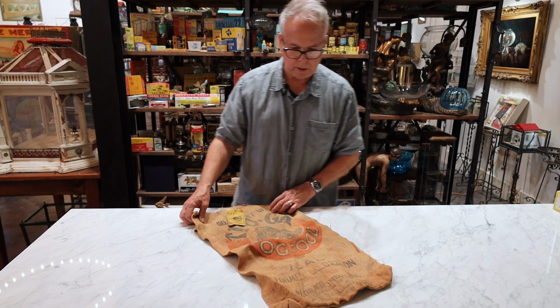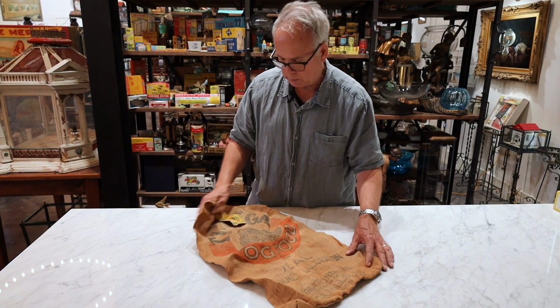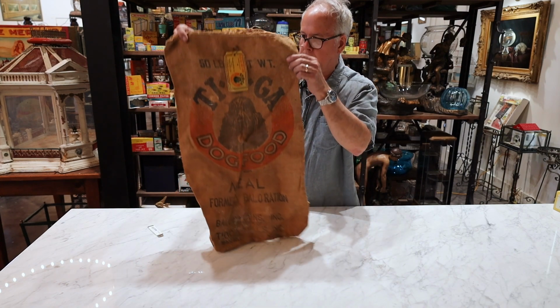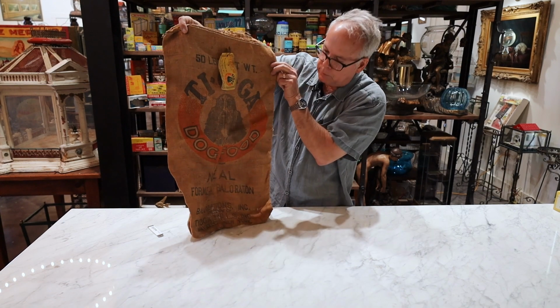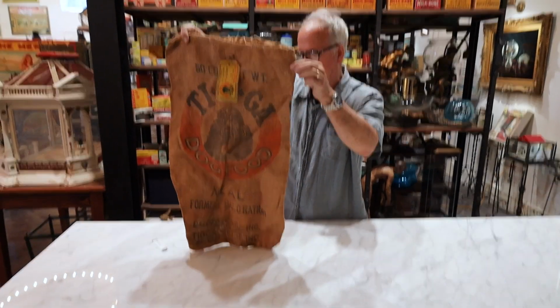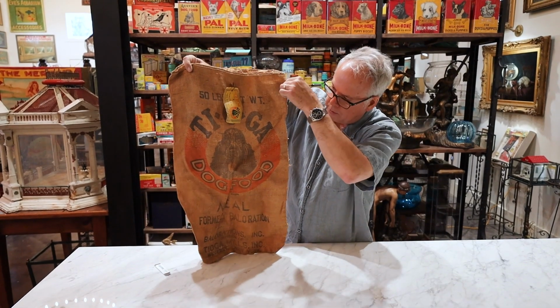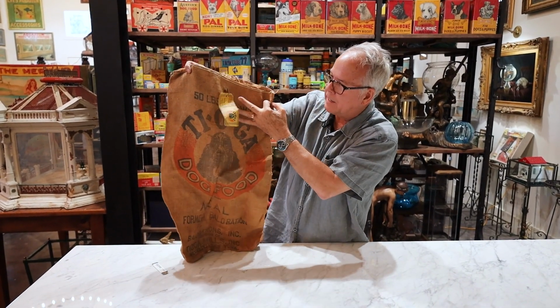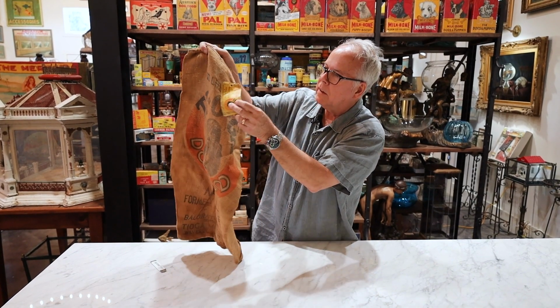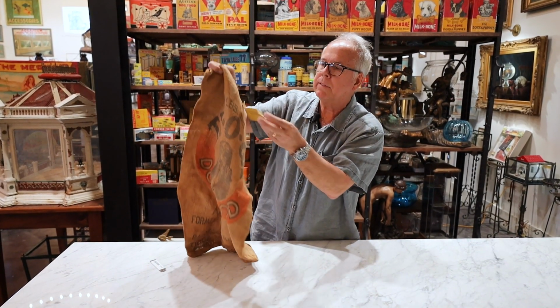I wonder if they're still there. They're probably bought out. A lot of these dog food companies got bought out. But it looks like a Cocker Spaniel on the outside. And this is how dog food came, up until probably the 1950s, in burlap sacks. So that's a burlap sack with the original tag. That's what I really liked about it. It had the dog food tag on the sack, which you don't normally have.